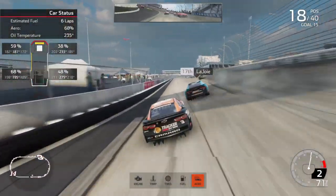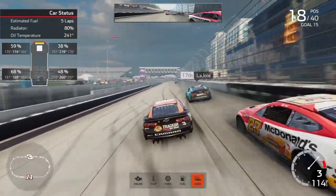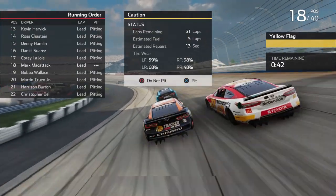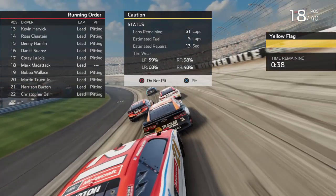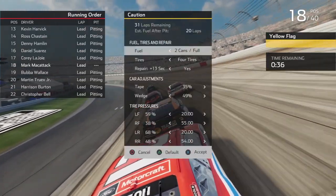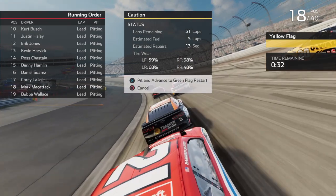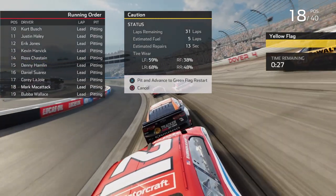The 47 of Stenhouse wrecked, stopped in the middle of 1 and 2. It freaked the AI out. I tried to go to the inside, and I got hit into the 22 and spun. And then NASCAR decides not to throw a caution until, like, 20 seconds after. Oh, man. We worked all that way up there, and we just lost it all.